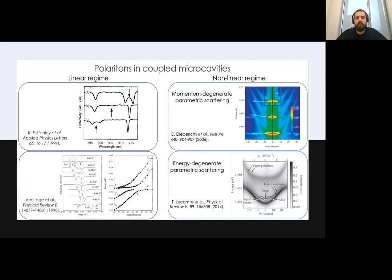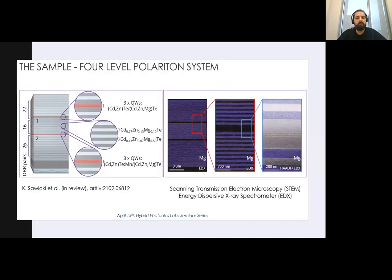Multi-level systems have been realized in vertically coupled planar microcavities, mostly in the linear regime. The nonlinear regime was addressed in the context of resonantly driven parametric scattering, like momentum-degenerate parametric scattering, the transition of polaritons with the same k-vector, or energy-degenerate parametric scattering, with the transition at the same energy. But until now, there has been no research on degenerate parametric scattering induced by non-resonant stimulation.